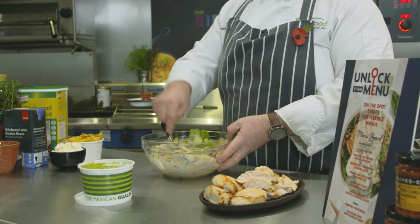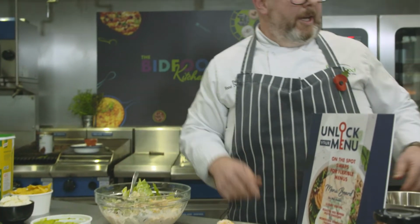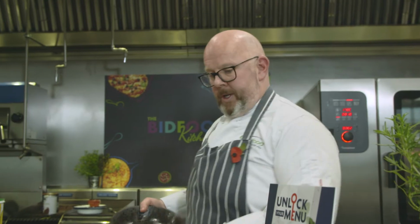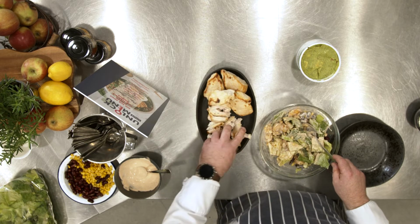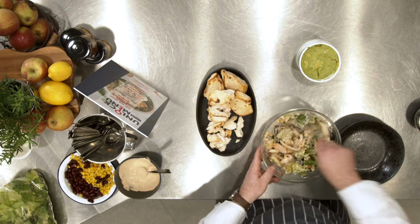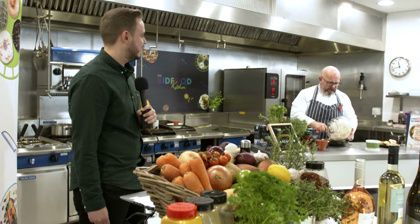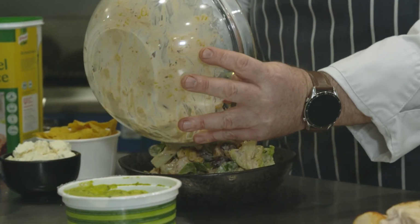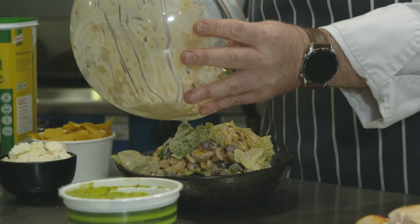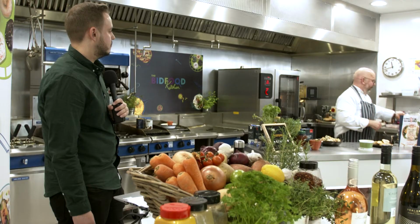And once again, the only prep I've done here is the new potatoes. Have I put the chicken in there already? No, I haven't, have I? Pop a little bit of chicken in there. You've got to use some chicken. You don't want to feel robbed on your salad, do you? Put your salad in there. Pop that in there. And I think the good thing with the cos is it comes already prepped for you as well, so there's no need to wash and do all that business.